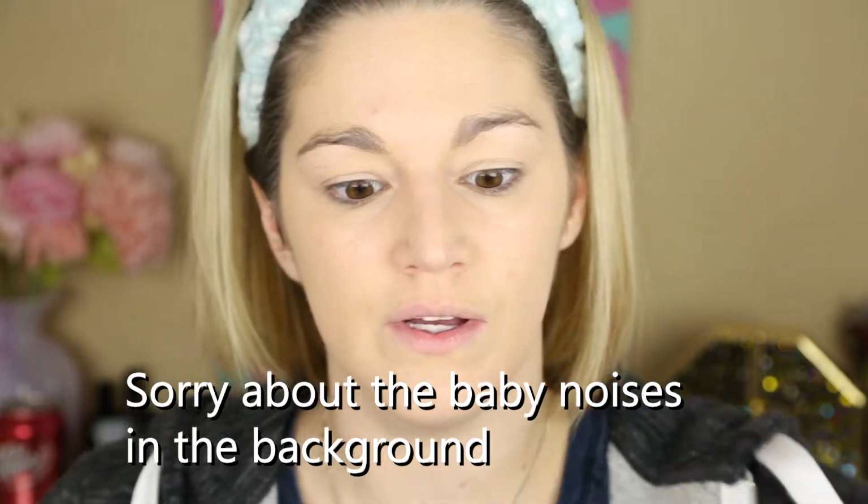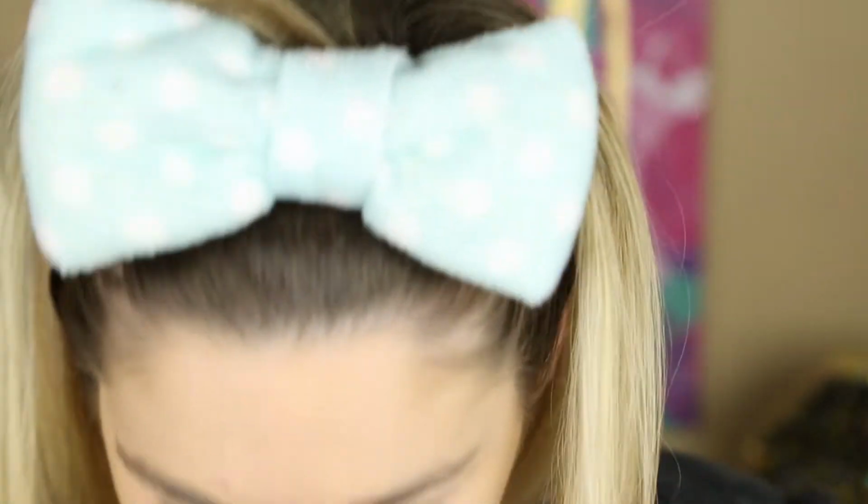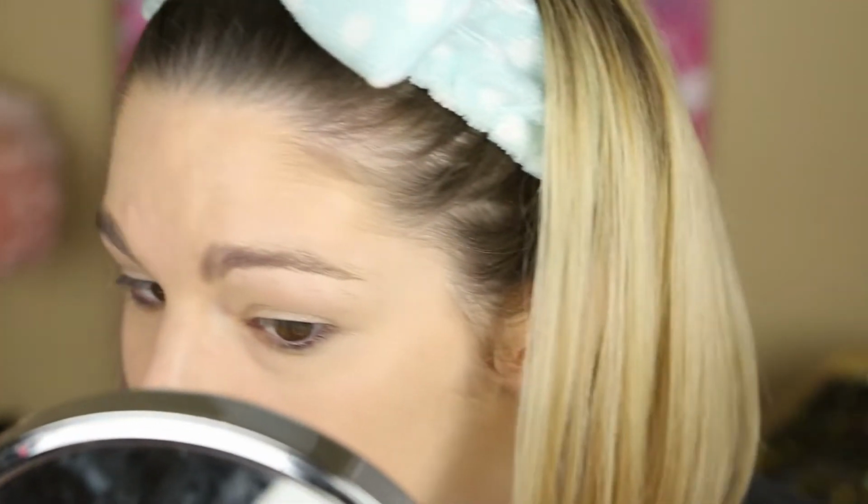Okay, so I'm gonna get you even closer. This is the foundation without anything else on, no concealer, no powder. I think it looks pretty good, and a little bit goes a long way. I was very impressed about the spreadability, is that a word? The spreadability of it and the coverage of it is pretty insane. And it honestly doesn't really look that heavy.